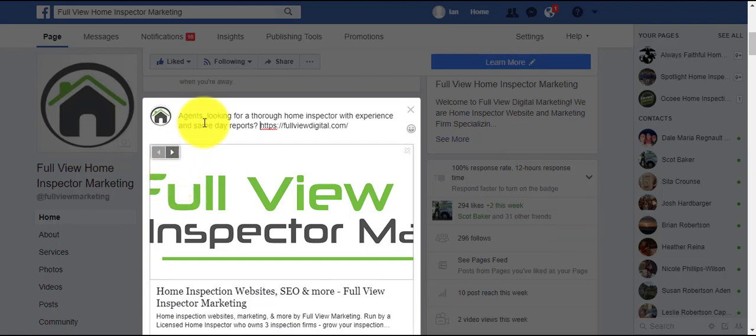So this is just something I threw up there real quick. You want to try to go at the agent's angle of what they're looking for. Never type anything like, "Hey, we write soft reports," or anything that remotely looks like that, because you want to work with good, solid agents that care about their clients and want a good, thorough home inspector. So: agents looking for a thorough home inspector with experience in same-day reports.